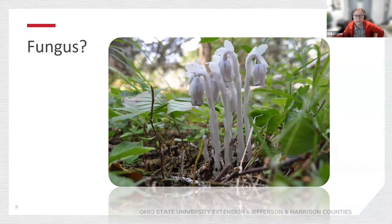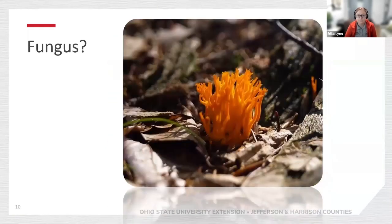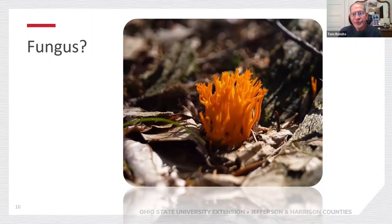Yep, so we've got some responses. This is not a fungus. This is an epiphyte, or as Lori said, a pipe plant. It doesn't have chlorophyll in it, hence that's why it's completely white in color. It doesn't use photosynthesis to produce its own food. But what's interesting about these plants is that they feed on the mycorrhizal fungi beneath the soil surface. So there is a fungal interaction involved here. What about this one? Fungus or not?